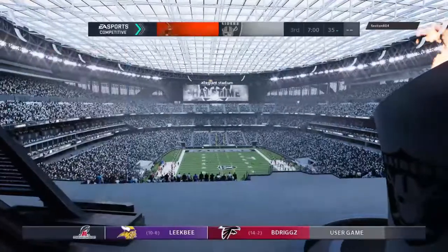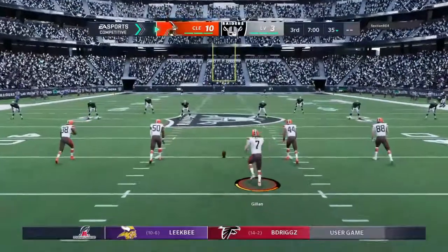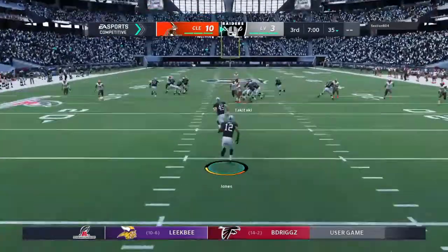As we are off to Orlando now to check in with Jonathan Coachman and our EA Sports halftime report. Coach, one more half to decide who takes home the Lamar Hunt Trophy as we're back underway in this AFC Championship.